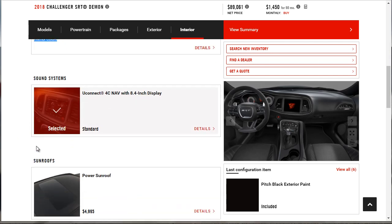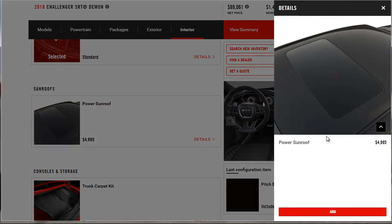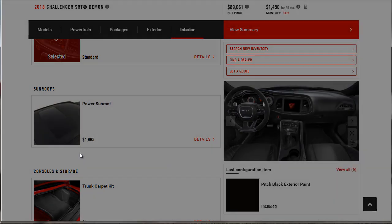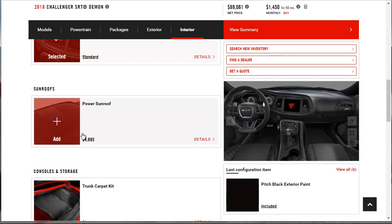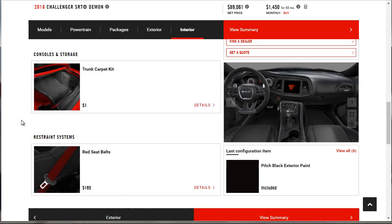The Uconnect, it comes standard. Power sunroof. Wow, for $5,000? That's crazy they're asking that much for a sunroof. But I guess that just changes the car. You know what? It's going to add a lot of weight. Let's just leave it. Trunk carpet kit. I'm going to leave the trunk the way it is, the way it's set up with the drags and all that. I'm going to leave that true to the way it should be.